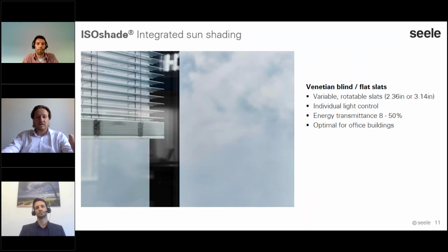As a closer look at the Venetian blinds, they're variable. They have rotatable slats available in 2.36 inches or 3.14 inches. They provide individual light control. They provide energy transmittance of 8% to 50%, all of which is optimal for office buildings.